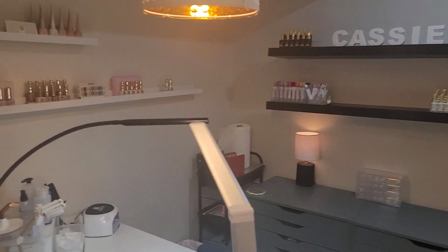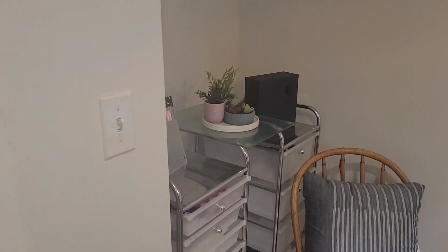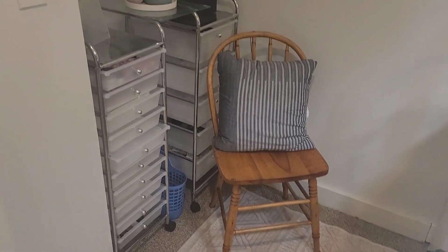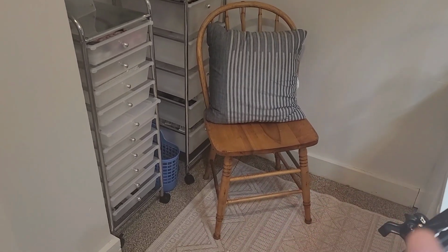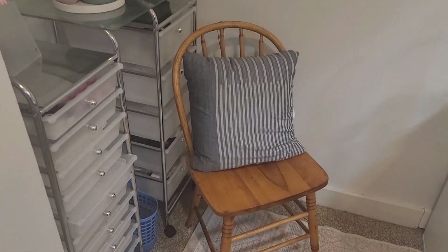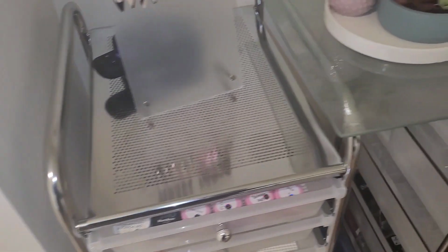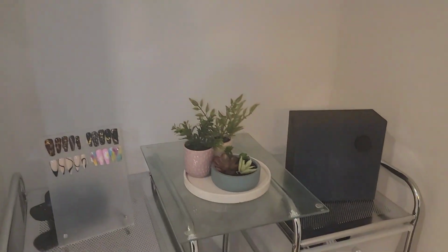So I'm going to take you through the room, and we'll start in this little corner over here. I keep that chair in case I do nails on other people, but I don't know, it kind of sets a vibe. But I'm going to move this around so I can show you all this. Eventually I'll probably put shelves or maybe a TV here, but for now it's just blank.